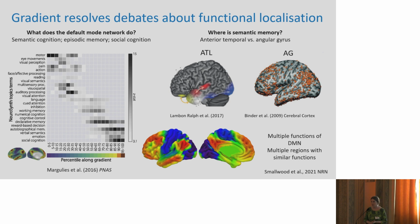The principal gradient might also help us to resolve another debate that has been long-running in the semantic literature, which concerns which parts of the brain are important for heteromodal semantic cognition. And different research groups have tended to focus on different brain regions. So we've got the work from Matt Lambon Ralph's group, including me, looking at the anterior temporal lobes, for example. But we also know that other brain regions are important for heteromodal processing in the semantic domain, such as the angular gyrus.